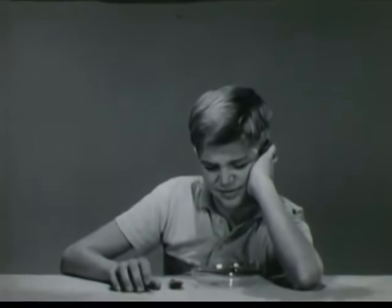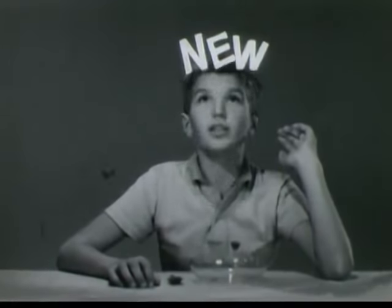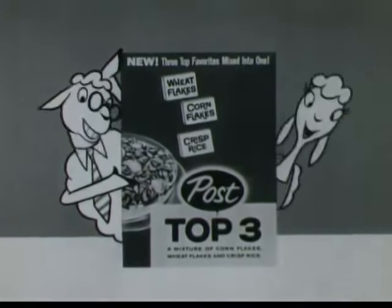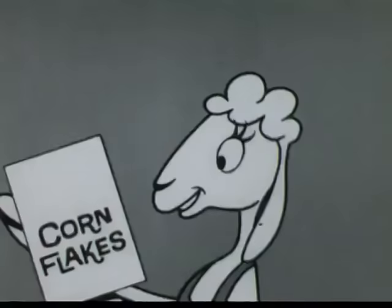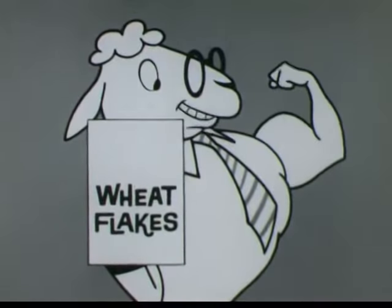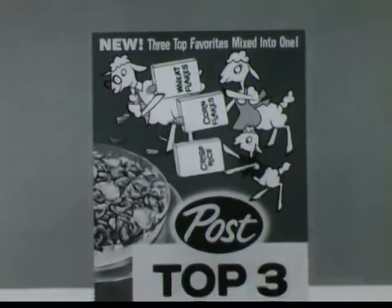Once there was a boy who was tired of having the same old thing for breakfast. He wanted something new and really different. We've got it. Post Top Three. They took corn flakes crackling with fresh corn flavor, crisp nourishing rice, and muscle-building wheat flakes. Blended them all together in one box to give you three top cereals mixed into one. Three times the flavor. Three times the fun.